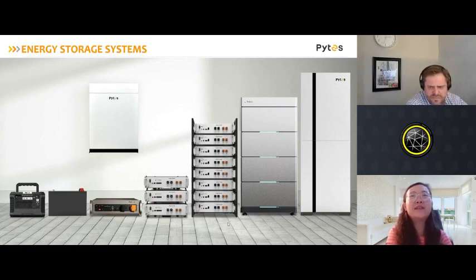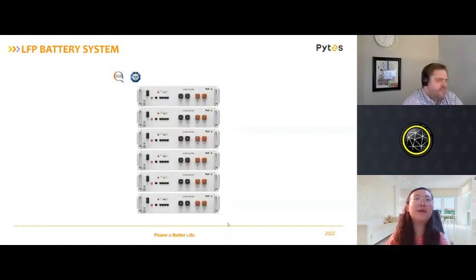Here on this slide, you could see a family of our products, from small power products like portable power stations, to 12-volt batteries, to 48-volt batteries for residential energy storage. And later on, by the end of this year, we will also have high voltage batteries for light commercial and industrial applications.